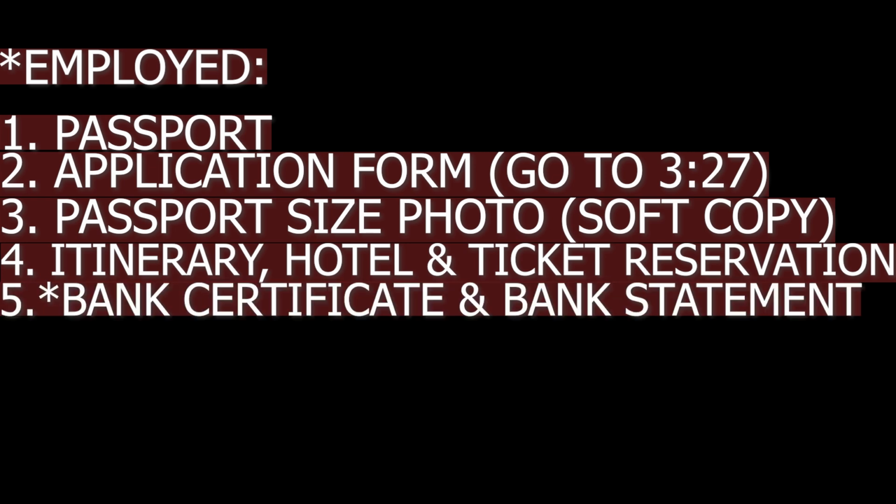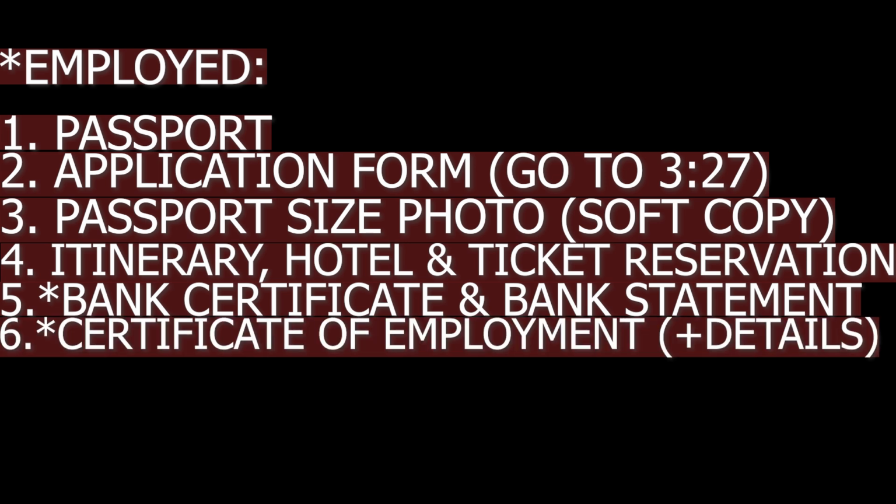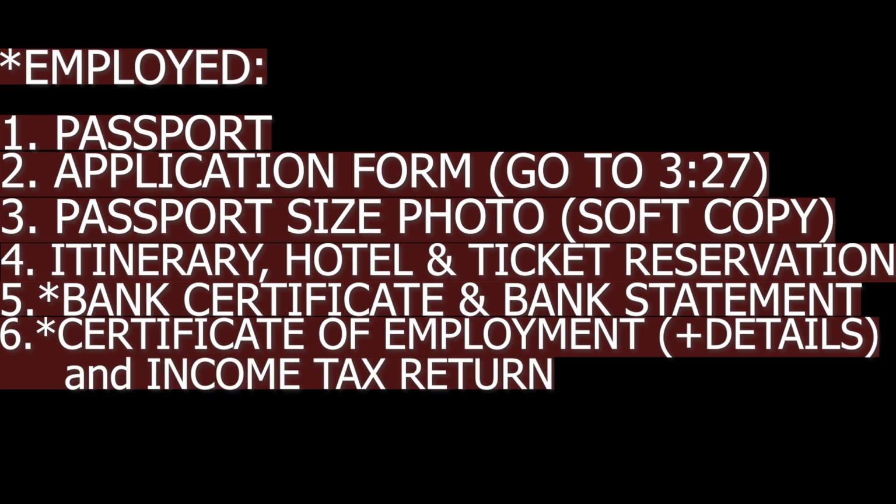Number 5, if this is your first time applying for a Chinese visa, you need to provide a bank certificate of deposit and a 6-month bank statement. Remember to attach your receipt for payment of that certificate. Your certificate of employment with salary and the length of your employment, and an income tax return.